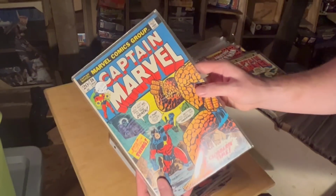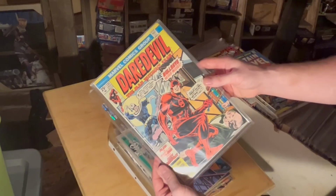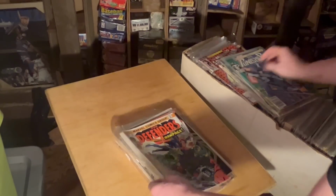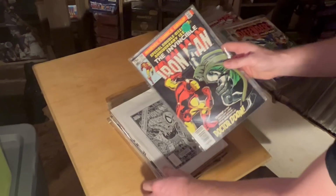I love that Thanos key. First cover appearance of Thanos. I'm giving one away. First appearance of Bullseye. Punisher #1 newsstand. First appearance of the Wrecking Crew. Nice classic Doom Iron Man cover.